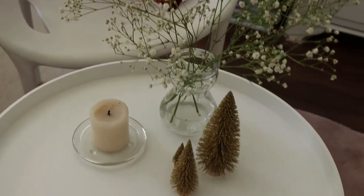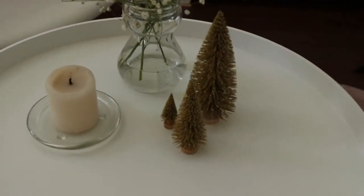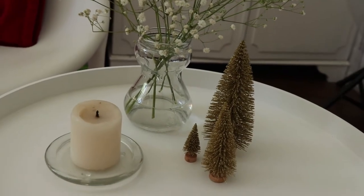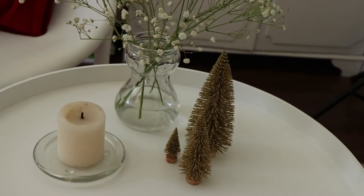Alright, here's our little coffee table in our bedroom, all set up. We've got these three little Christmas trees and a candle and some baby's breath.